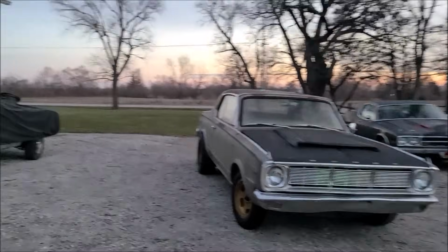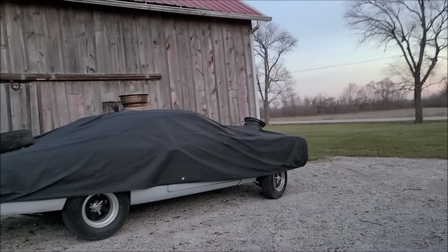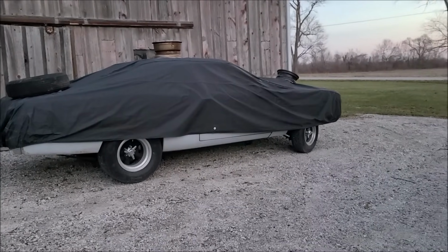And of course, before I go in the shop and tell you something else, my Duster, which is covered, this is now the problem with its project and what's stalling it out.